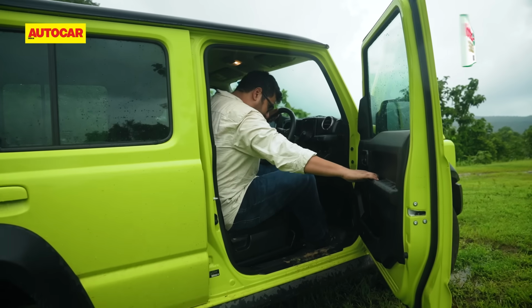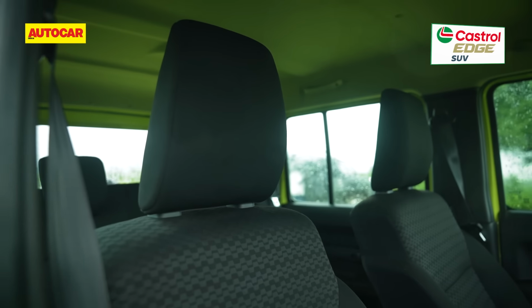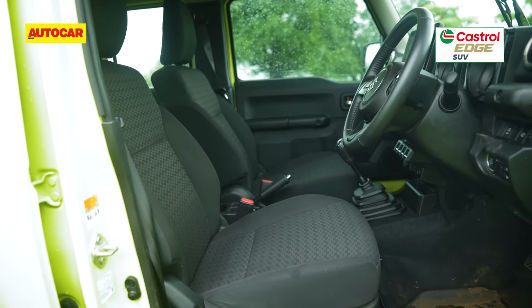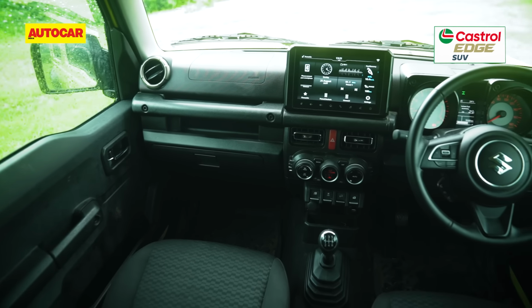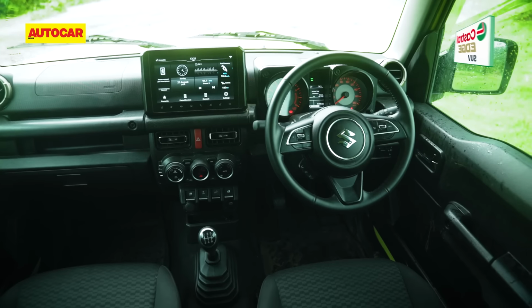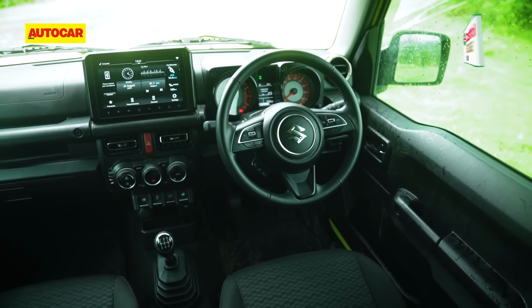Access to the Jimny's front seats is the easiest. The front seats are comfy, but you sit close to your co-passenger, and it really feels like a small vehicle. And because you don't sit all that high, you don't get the same view out as you do in the other off-roaders. Though I'd still rate visibility to be good.